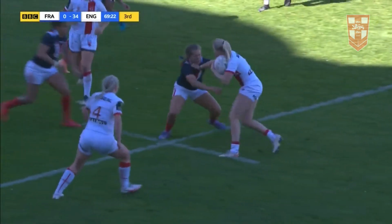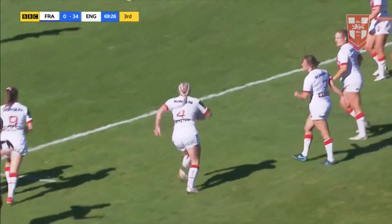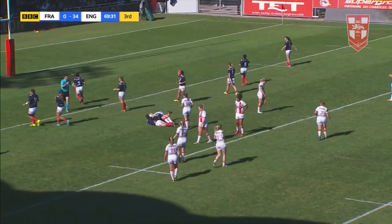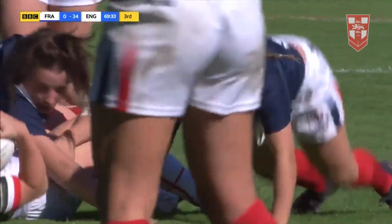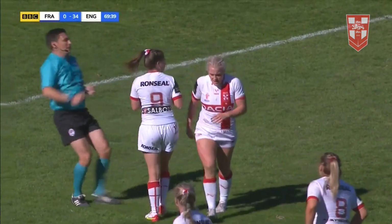Great ball from Jodie Cunningham, finds Stanley. Stanley gets it away as well, has Hardcastle in support. What can Hardcastle do? Can she step around the defence on this occasion? No, she can't, and a penalty is awarded for a high tackle. This sets England up nicely. Penalty right in front of the sticks, 12 metres out.